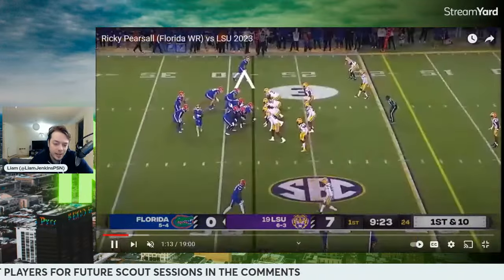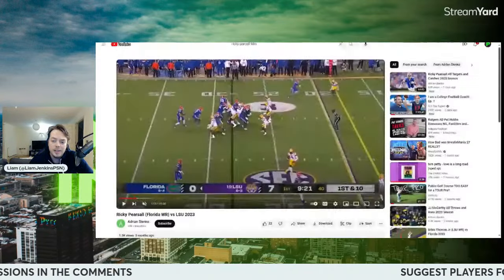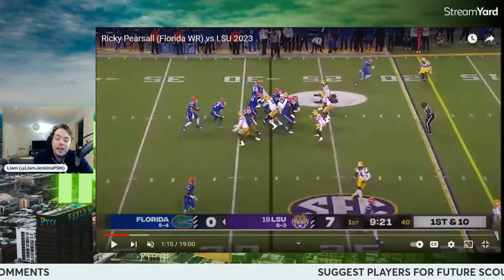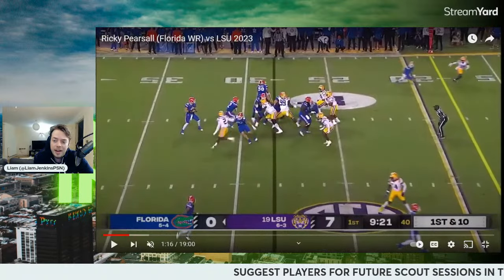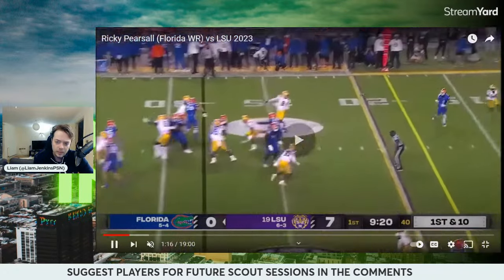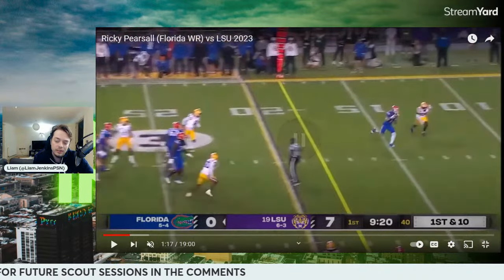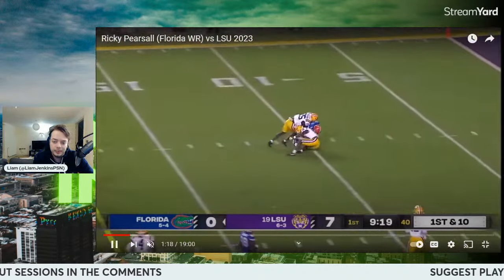I like that. I'll tell you what, it's all been Ricky this first drive, isn't it? So runs right up to the corner, forces him to come out of it. I got you space, bro, haven't I? Forces him to open his hips. Then makes a cut inside to get that extra separation. Yeah, nothing to dislike there. Good catch. Cracked it well. Nice.